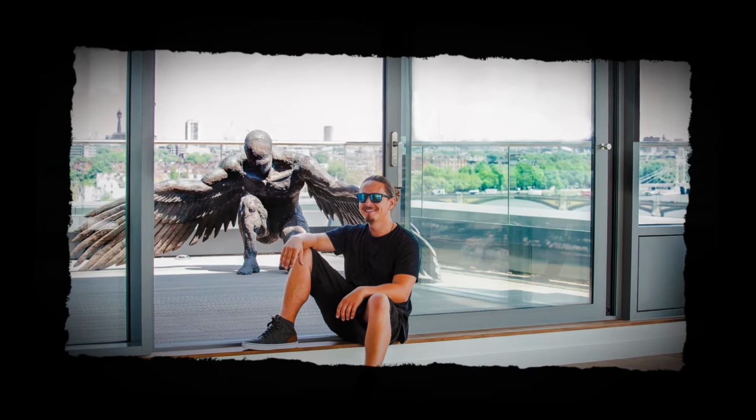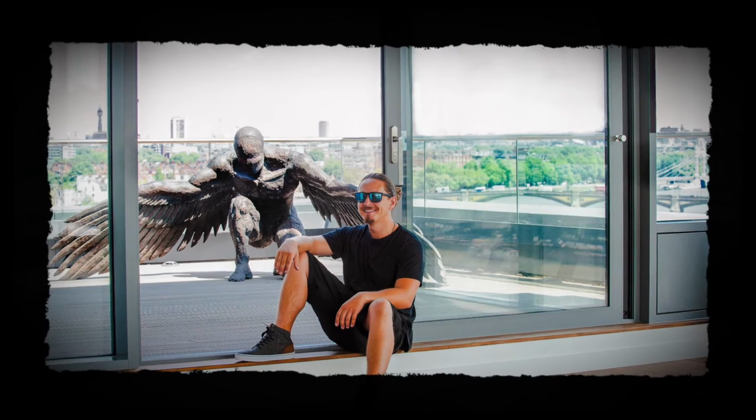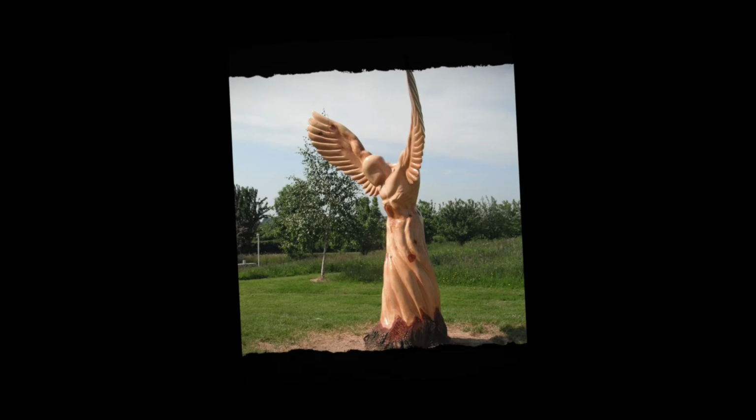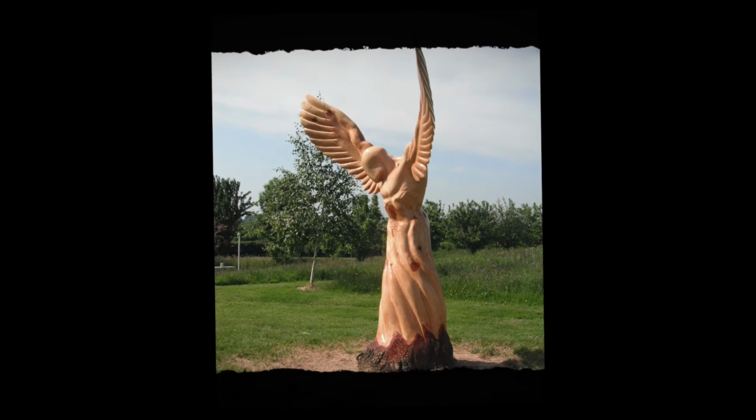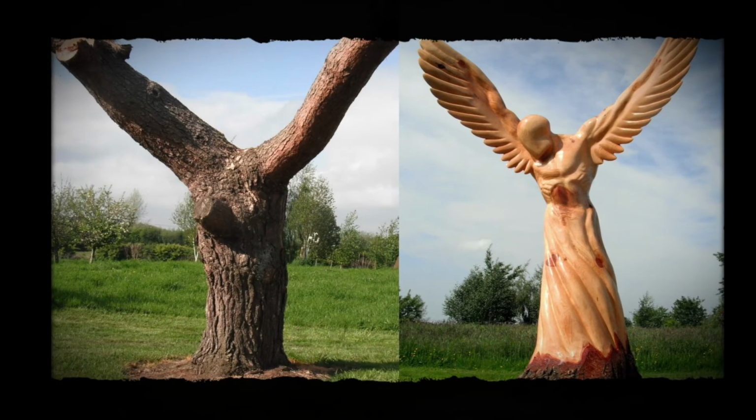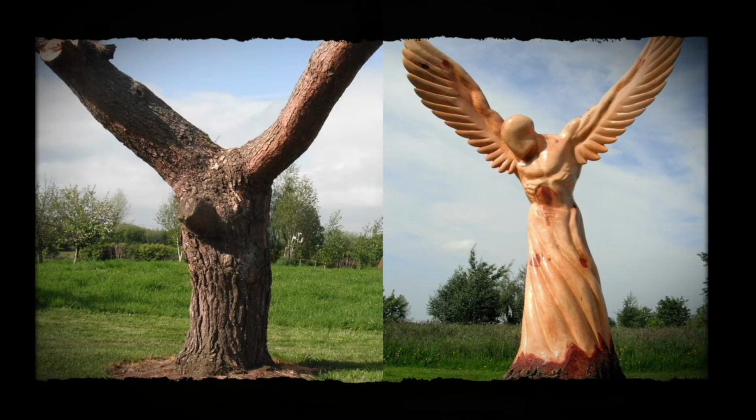So we're now going to take a look at one of my previous projects. This is a rooted sculpture commission. The tree on the left is a contorted pine tree. This had to be felled for safety reasons, and then I was brought in to do some designs for the tree. On the right is the finished product.